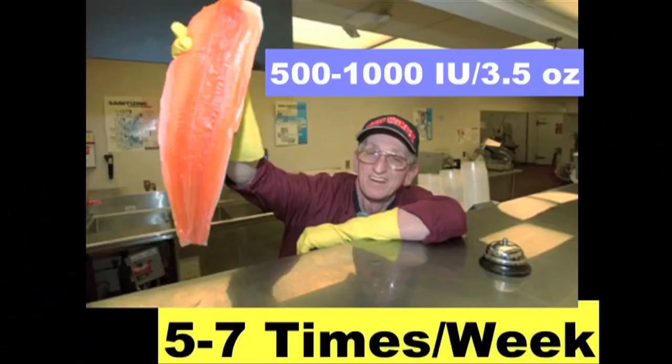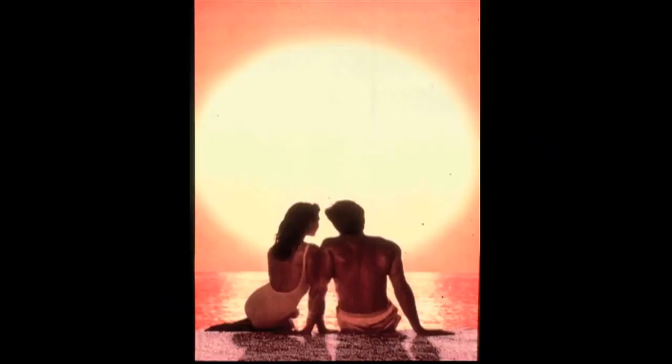In fact, how much do you have to eat? You have to eat it every day. There's only 500 to 1,000 units. But if you're getting farmed fish, it turns out that they essentially have no vitamin D. This is where you get your vitamin D from.